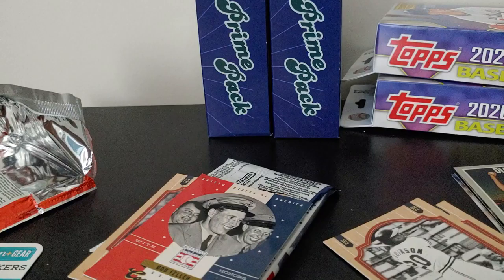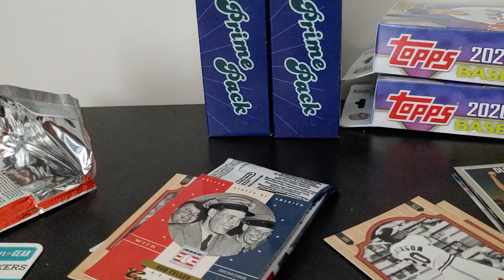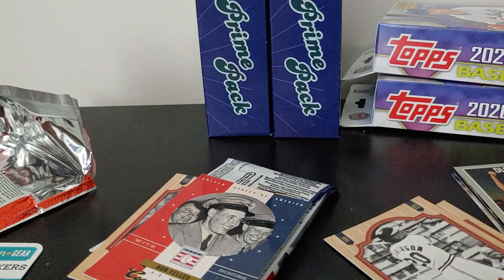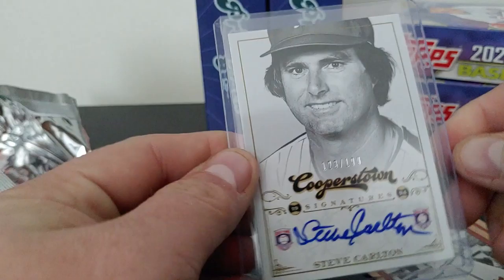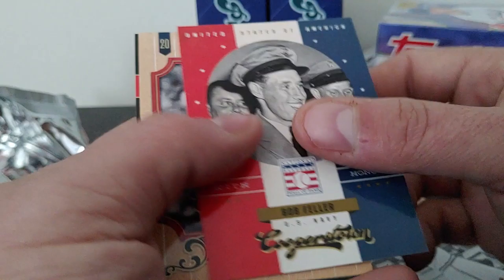So we pulled an autograph of Steve Carlton. $123 out of $199. Definitely wasn't expecting anything out of that pack at all. So this is rather surprising. I will definitely take it. Seems like it's a horrible miscut because it cut his head off, but an autograph of a Hall of Famer, Steve Carlton. I will take it.